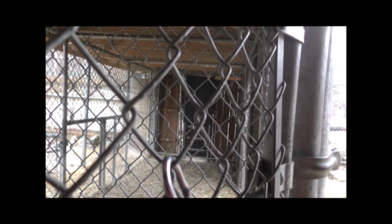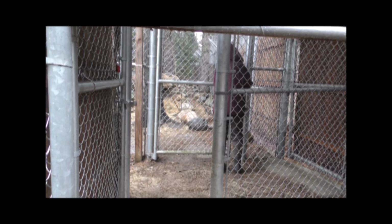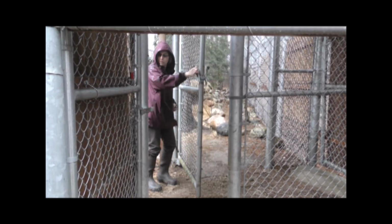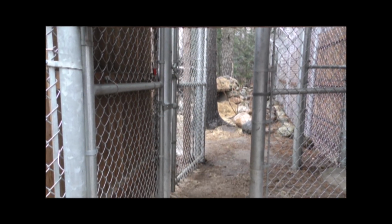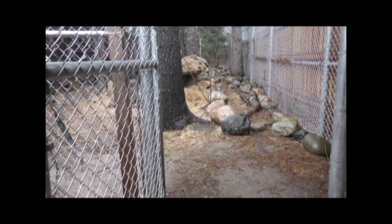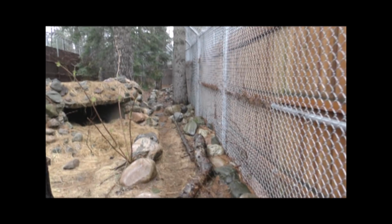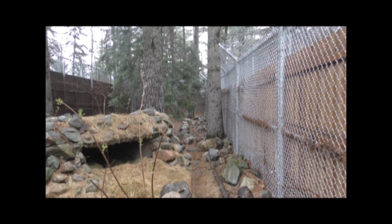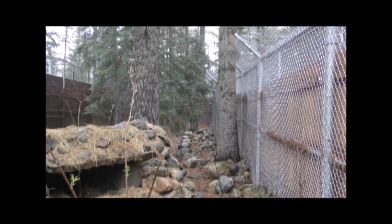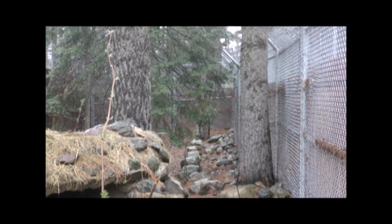So we need to move the wolves so that Aiden, who is the dominant pack member, isn't shown as vulnerable in front of lower ranking wolves. We use our facility design of adjoining kennels to move the pack so that Bolts and Denali went in the far back habitat out of view of the medical enclosure, Aiden stayed in the exhibit, and the pups came into what we call the pack holding area. That was the first step of our exam.